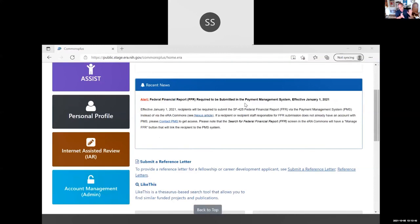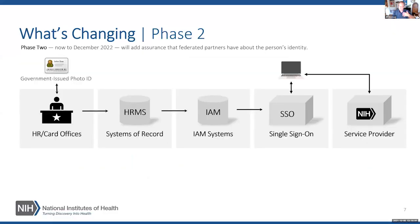And we also display the message that if you're in a hurry or if you want, you can still come back and log into ERA with your ERA username and password that you'd used previously. So that was it for phase one. That just got turned on.